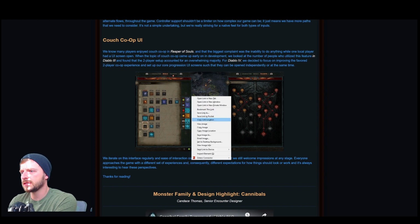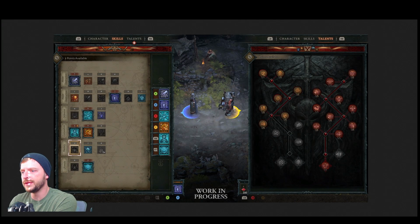Okay, so this looks like a picture of the screen if it was 2-player, and so that's the size of the UI on each side.